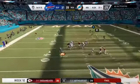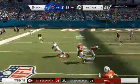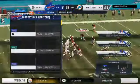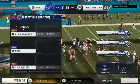After the interception, here's Jackson being chased out left. And now he's going to use his legs. A nice job there on the escape and scramble. A 1st down, a 16-yard gain.